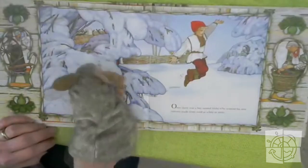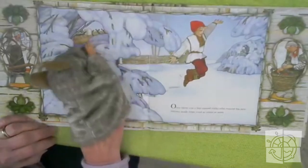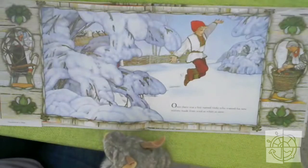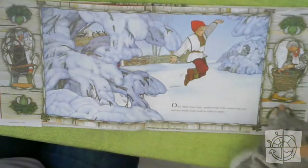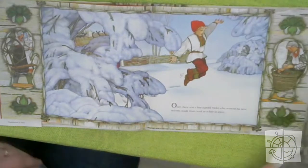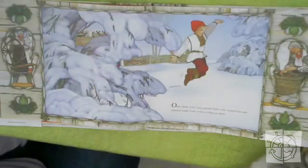Oh, and behind that tree, I think that's where the cabin was. And he's playing in the snow. Wouldn't it be fun to jump into a big snow pile? Oh, I'd love to do that. I wonder who this is over here. That's probably his grandma or his Bubba. What's she doing? Looks like she might be looking for some yarn as white as snow. Mouse is going to help me turn some pages here.